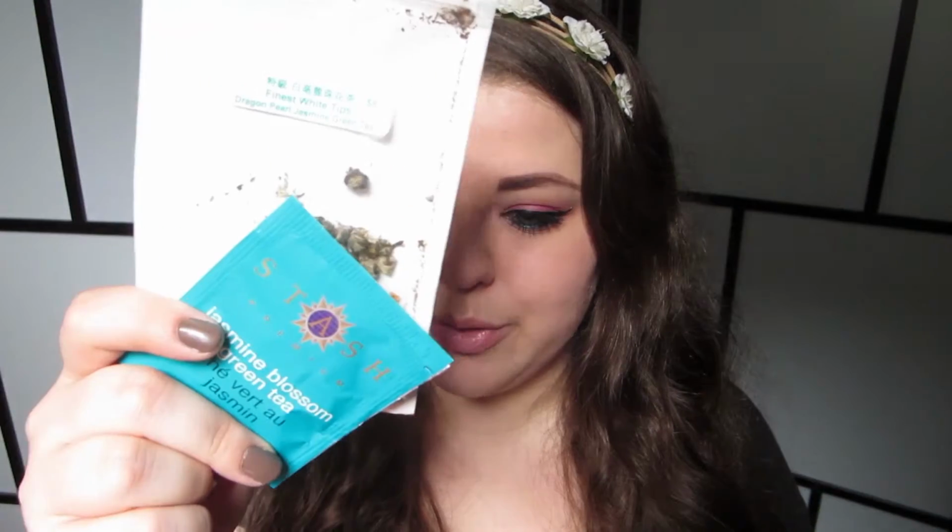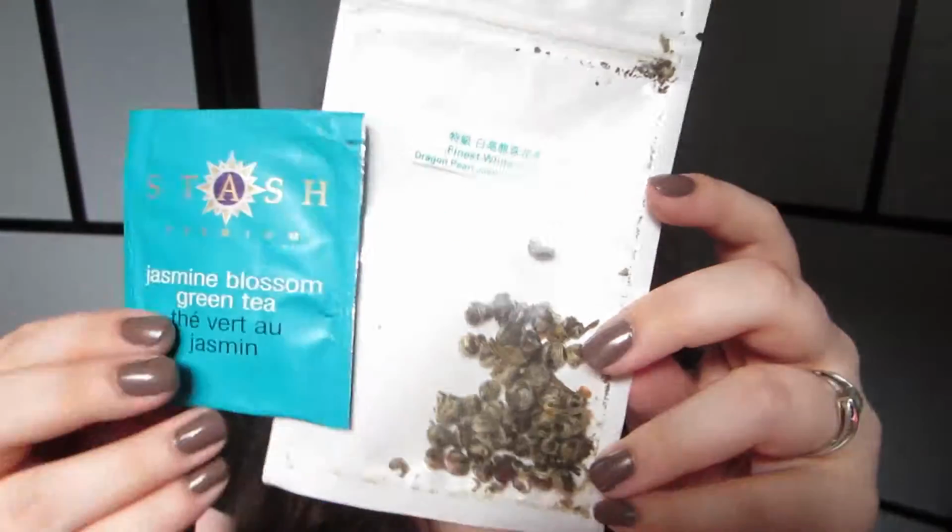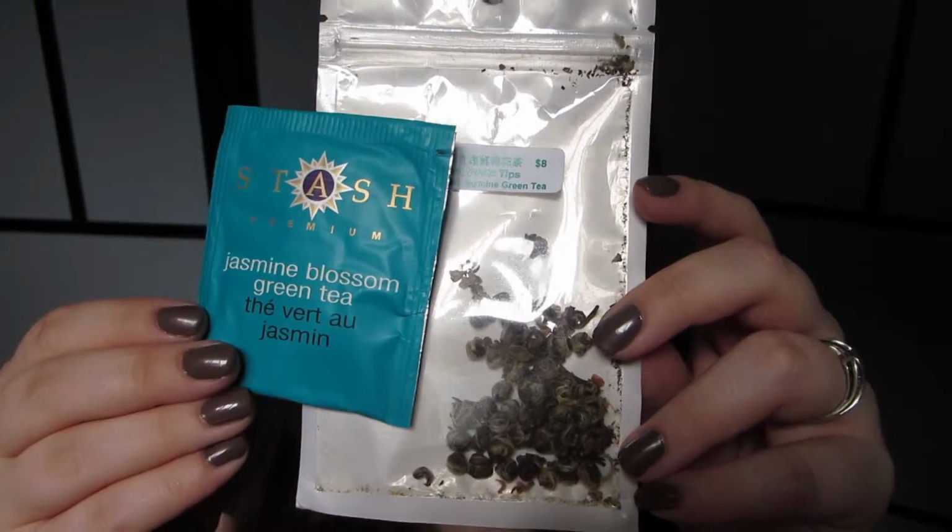So now I just have 3 non-beauty favorites, and my first one I'm pretty sure I've mentioned before, at least in a blog post. I'm not sure if I mentioned it in a video before, but it is Jasmine Green Tea. And I just have 2 here to show you. I think I actually own like 3 different types of Jasmine Green Tea, which just kind of shows you how much of an addiction this is for me. This one is the Stash Jasmine Blossom Green Tea, just in little bags, and I absolutely love this tea. It is so delicious, probably my favorite Jasmine Green Tea I've found.